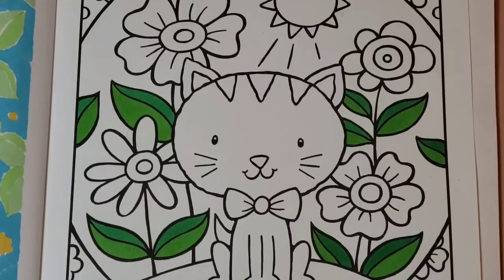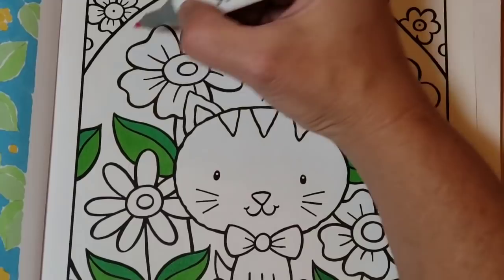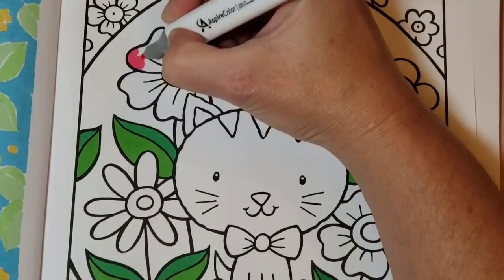Okay, I'm going to go in with RP89 Pale Purple, and right now I'm just picking some colors kind of at random, honestly, just to get some color down on these and also to give you guys a chance to really see how these markers work and everything.